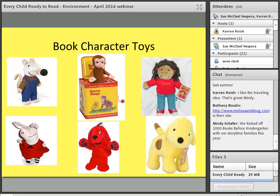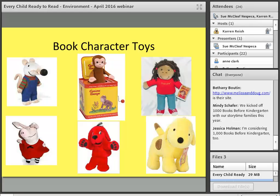If you ever have a chance to go to New York City and go to Scholastic's bookstore, oh my gosh, I'm just like a kid in a candy store when I go there. I love buying all these different little characters. Of course, they're going to just have the Scholastic ones, but it's amazing how many of these things Scholastic has published. But there are different websites you can order them from.